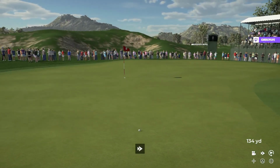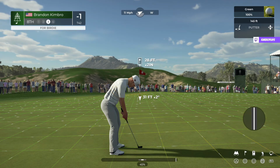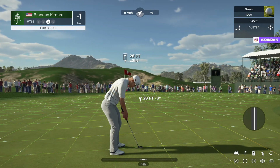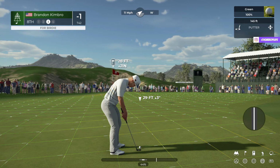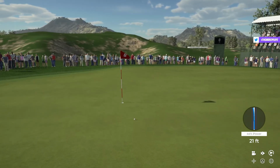That ball ends up a full 15 yards short. Big putt for birdie. But it's got 10 miles an hour of wind. That doesn't make any sense. I guess I'm gonna have to play as if there's no wind. Did they patch the game since I played last and turn the wind down? They may have done that. I haven't looked at any patch notes. I'm playing this on October 15th, 2020.